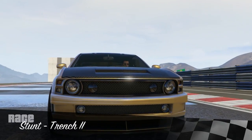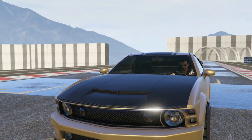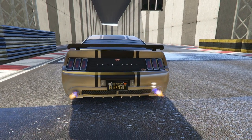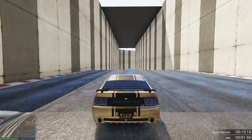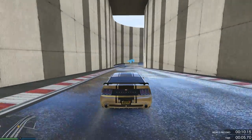All right, just so the naysayers don't say nay, let's go scientific about this. Well, even though the weather is automatically set to sunny, it leaves a little bit of water on the road. Hopefully that won't affect things over much, but let's give the Dominator its due here. Again, I'm going to be really quiet with this one.